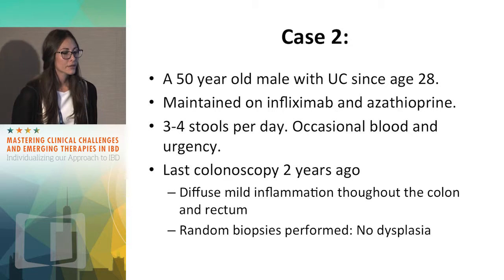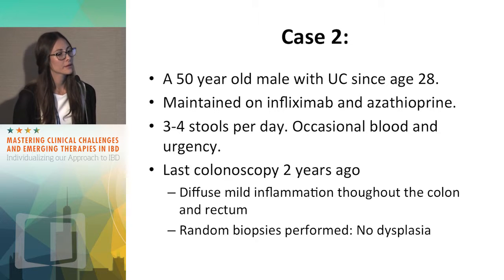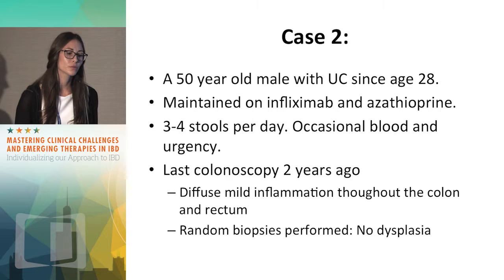So let's look at another case. This is a 50-year-old male with ulcerative colitis since the age of 28. He's been maintained on infliximab and azathioprine. He presented to clinic with 3 to 4 stools per day with occasional blood and urgency. And his last colonoscopy 2 years ago showed diffuse mild inflammation throughout the colon and the rectum. Random biopsies did not find any dysplasia.